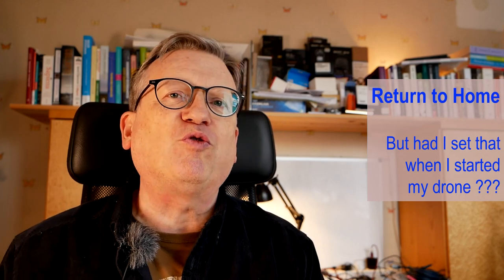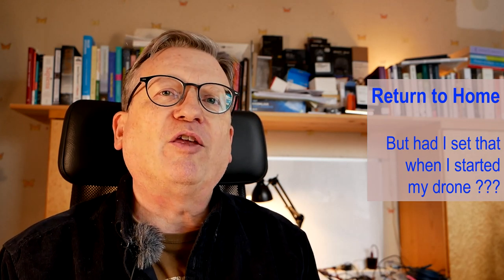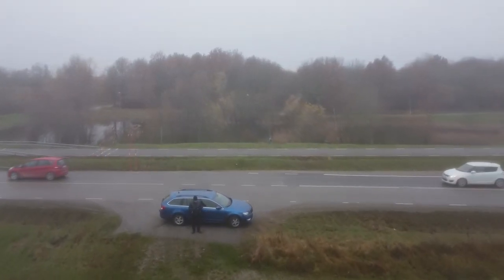Those of you who are drone pilots might be thinking, well, Joe, just put it in the automatic return to home. It would fly up to whatever elevation you had predetermined, 60 meters, 100 meters, or whatever, and it would fly back and land safely. And then you could take control over it at the very end if you wanted to. Yes, I considered that as well. But as you see, I was very close to a road with a lot of traffic.